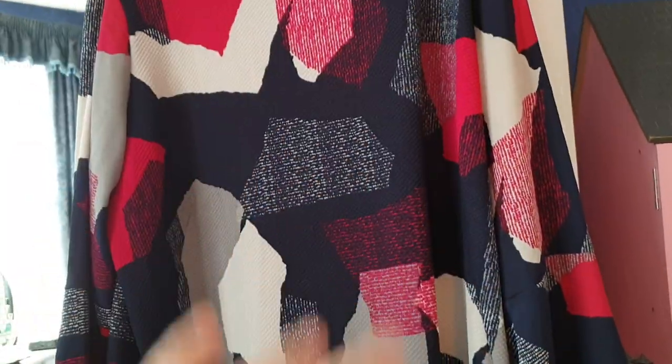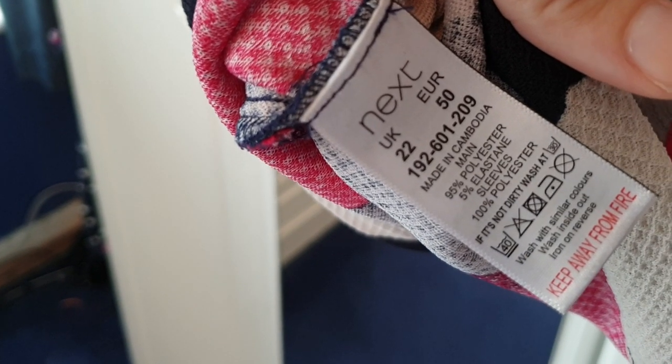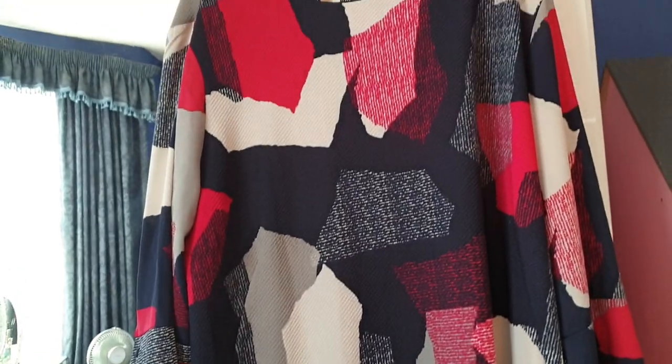So yeah, this is a very smart top from Next. Loving the colours, the pattern, the big bold print. I think it's really cool. And it is a size, I can't remember what I said now, is it 22? Yeah, it's a size 22. But yeah, that is that.